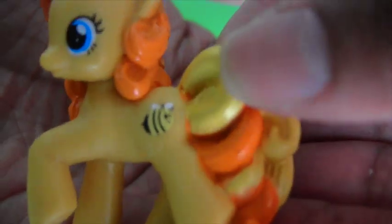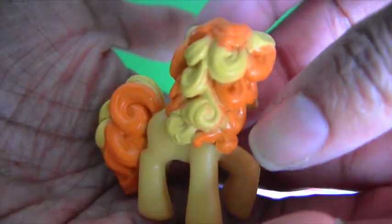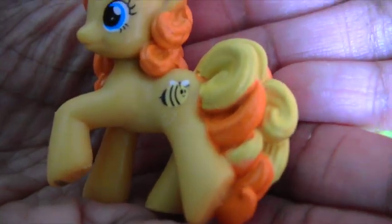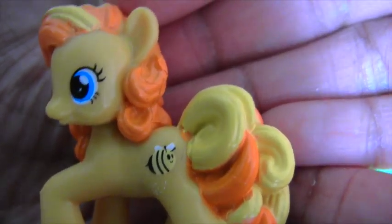Awesome. So she's got a really cool bumblebee cutie mark. And look at her hair. She's got orange and yellow, and the colors of their hair is all curly. Mm-hmm. And her tail's all curly. Wow, look at that bumblebee. Yeah, that is really cool. It's exciting when you get ones that you don't have. That's the fun with the blind bags.